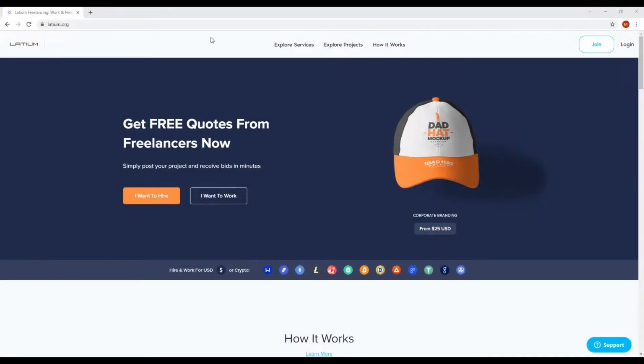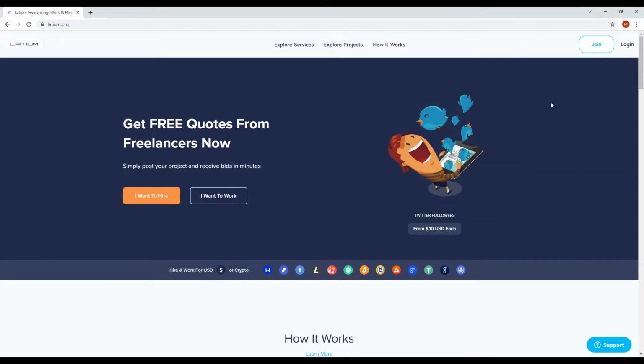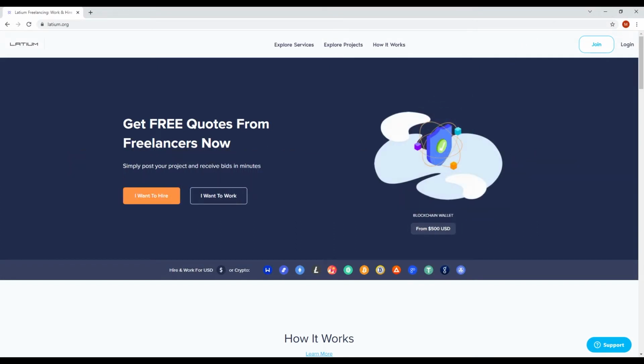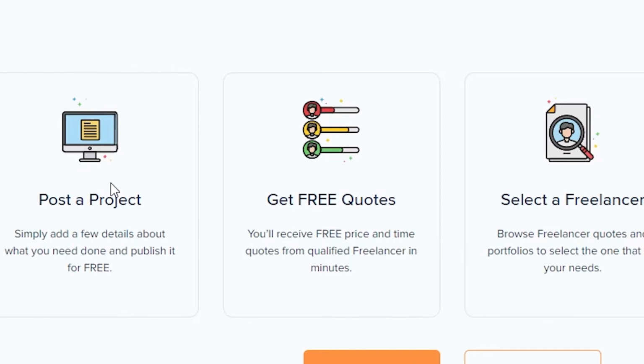The website that we're going to use today is called Latium.org. Latium is a freelancing website where people can hire freelancers to do specific jobs. On this website, clients post a project or a job. They put a few details about what needs to be done and publish it for free. After that, they will be receiving time and price quotes or proposals from qualified freelancers.